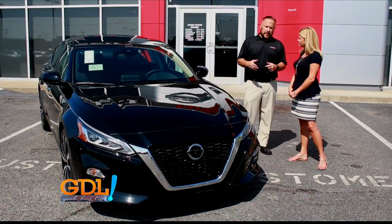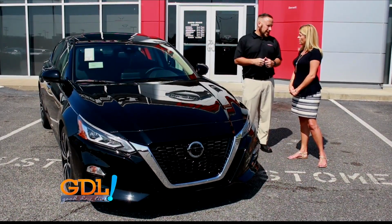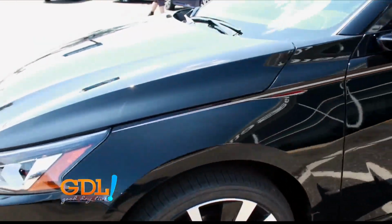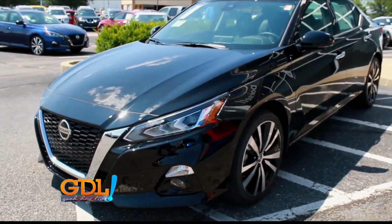So the new Altima will get 30 in town and 40 to 42 on the highway, so it gets exceptionally good gas mileage. You mentioned new, and I have noticed this is a new body style, isn't it? They completely redesigned the car from front to back, and they added all kinds of new safety features, and all kinds of new safety technologies that only Nissan has. Tell me about those.